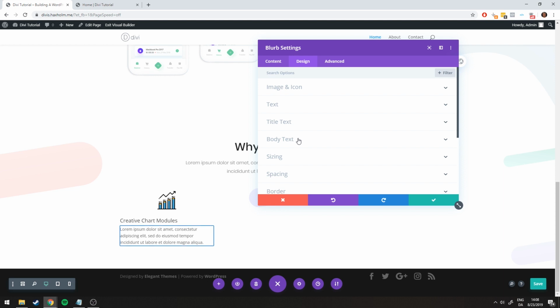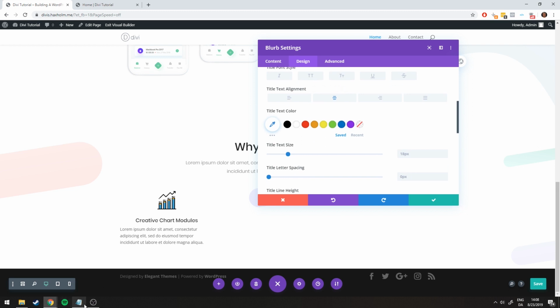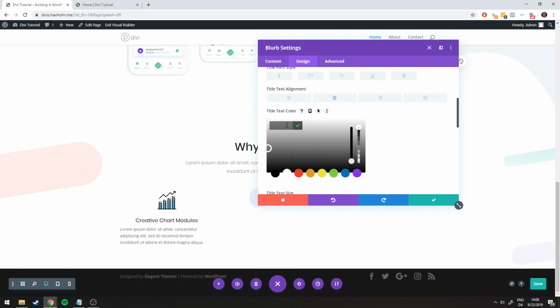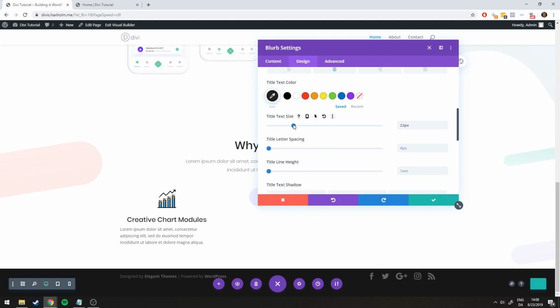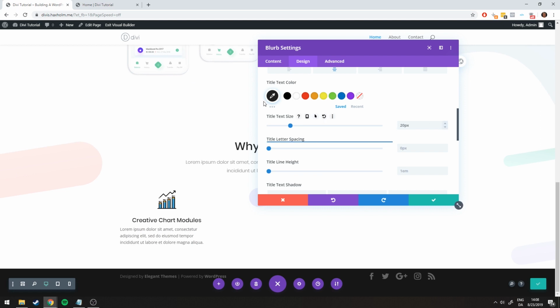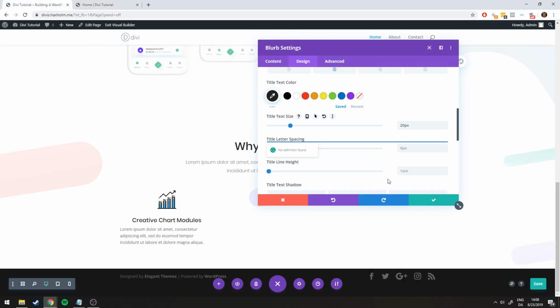Okay, so now let's go ahead and change the title. This is a H4 title by default, by the way. So let's click on Poppins, our go-to font. Let's center the font, and let's do the color that we are using, the dark #222 color that we're using for all of our titles. And title size is probably around 22, maybe less actually, maybe 20. And it looks like that's it for the title here.